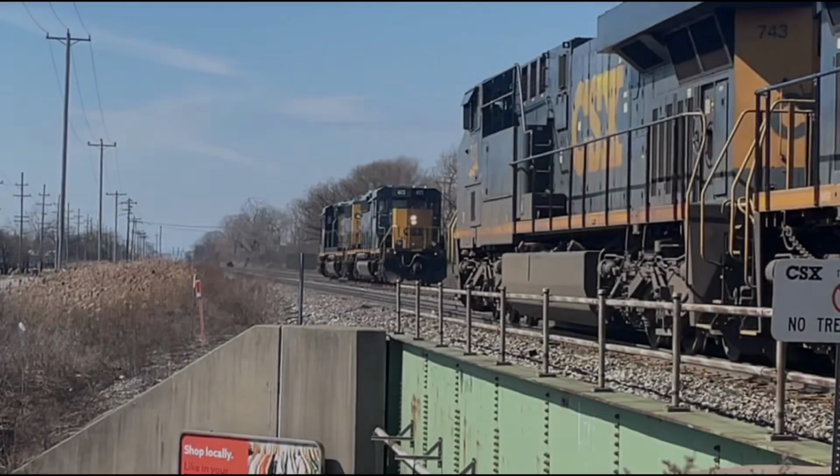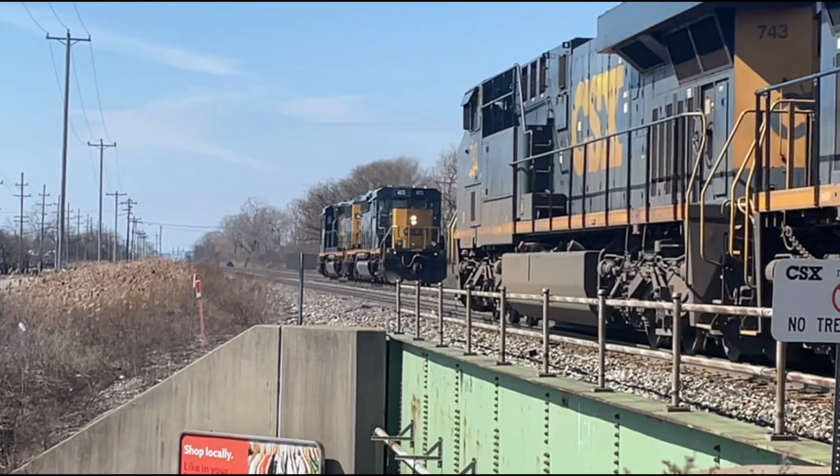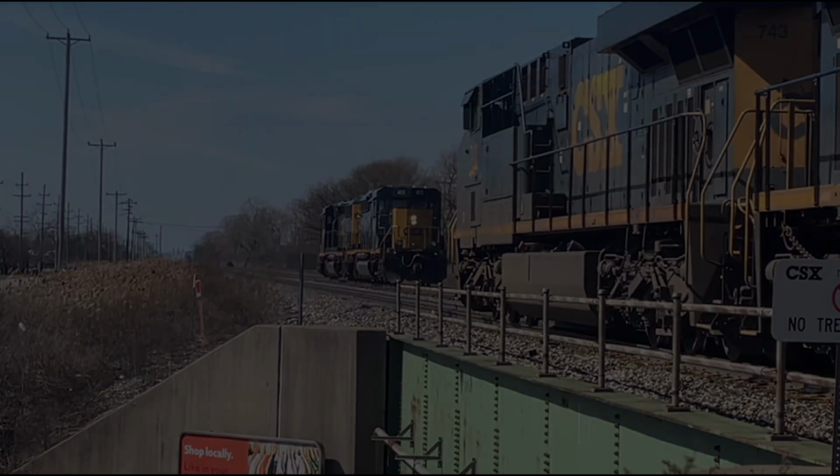Our next clip contains almost the perfect meet, but sadly, it just wasn't there. A CSX manifest coming up on track 2 and a light power move headed to Rochester on track 1. The light power move was slightly behind the manifest in the timing, but luckily I was able to get it, as seen in this picture, along with shooting it through the manifest cars.